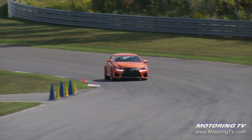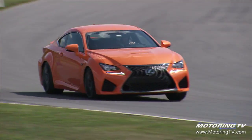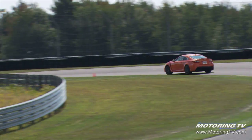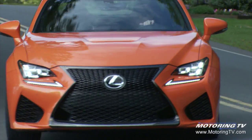Is it as fast as a BMW? Probably faster, actually. It's got a bit more horsepower. Does it steer as well as a BMW? Probably not, but darn close. Is it good enough to elevate the Lexus brand? Most certainly.